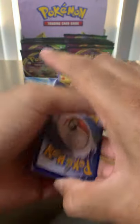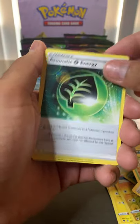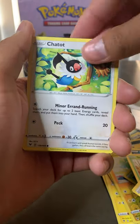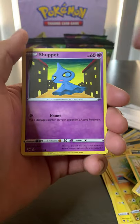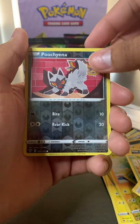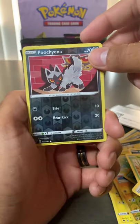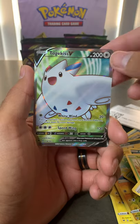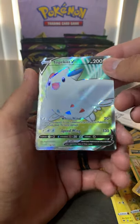I have a good feeling about this pack. Let's see. I'm getting some different cards finally. Oh. Reverse Holo Puccina, and we got something here. Let's see. Oh, Togekiss V. Not bad. Not bad at all.